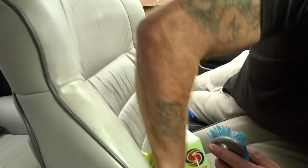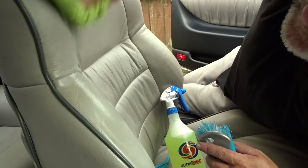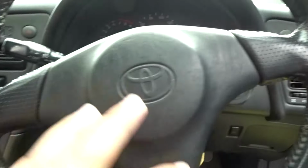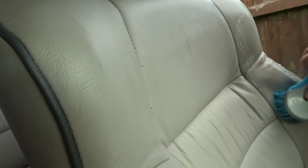Martin has started on the passenger seat, which wasn't as bad to begin with as the driver's seat. But nevertheless, it is pretty grimy at the moment before Martin works his magic. I might just start on all these buttons and bits and bobs here. So this bit's done now, yeah? It's just that one bolster, is it, Martin? Yeah.